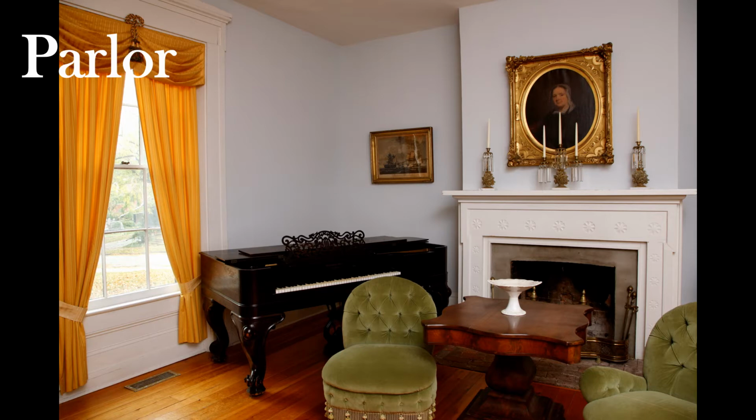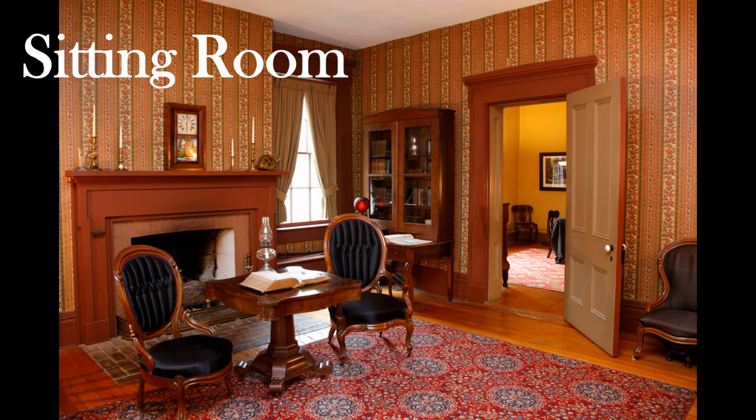Let's head across the hall to the sitting room. You should now be in the sitting room. The sitting room was the center of family life, similar to the modern living room. It has a more relaxed atmosphere than the parlor and would have been where the family spent most of their free time, gathering in the evenings after the workday was done.